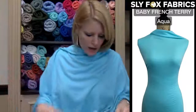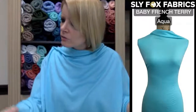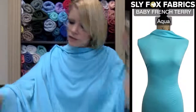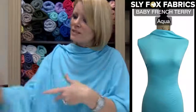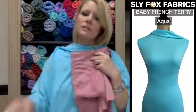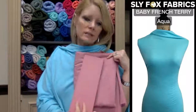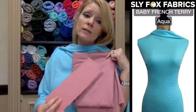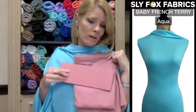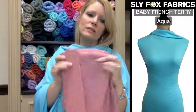I did forget to show you guys that on the vintage rose French terry, it matches the pink rose. I was trying to match these up to solids just in case you wanted to line hoodies and things like that with solid brush poly. And you can make your drawstrings out of the brush poly too. So this is the pink rose and it matches the vintage rose.